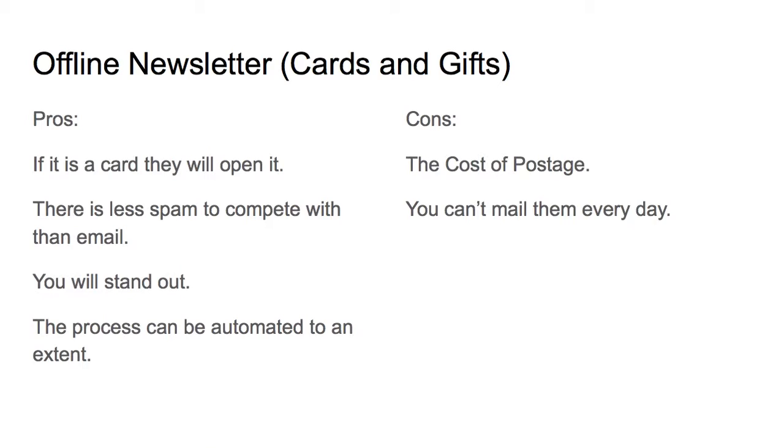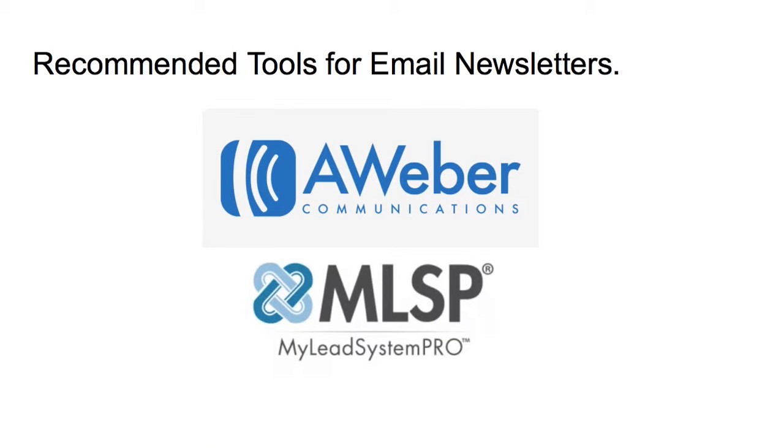All right. You also can't mail them every day because, one, it's not cost effective, and two, it'd be kind of weird if you're mailing a newsletter every day. Maybe you have a niche that makes sense, but for most people that would look weird. Where with email, you get emails from the same people all the time. So it's not that weird to email them every day or once a week or every other day or however often you choose to do your newsletter. It makes more sense with email than physical mail to do that every day or to do it often.